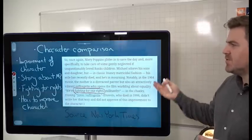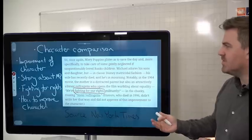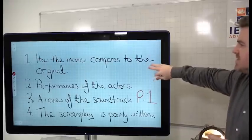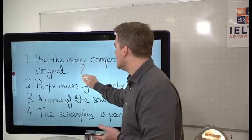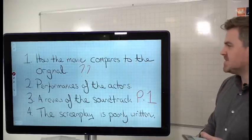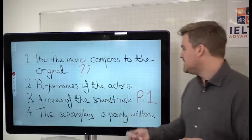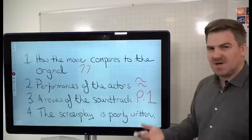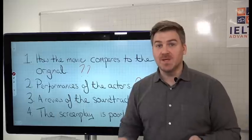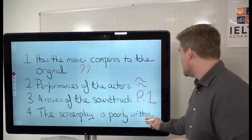Okay, so let's have a look at the other one. Character comparison, improvement of character, story about Mary Poppins fighting for rights, how to improve character. Any here? So, how the movie compares to the original? Unsure. It could be that one. Performances of the actors. Does character mean the same as actors, but the performances of that? Probably not. It's probably not that one. The screenplay is poorly written. Screenplay could be about character. So who decides on the character? The people writing the screenplay. So it could be this one.